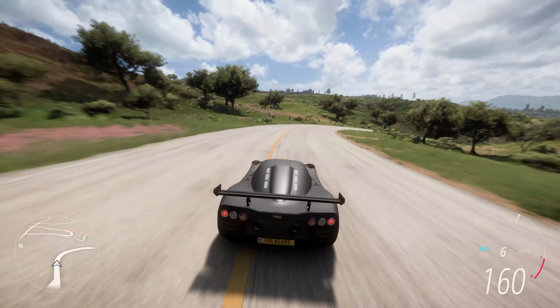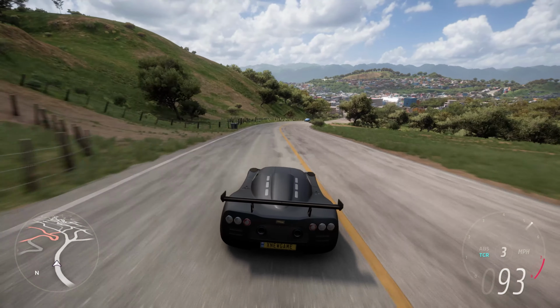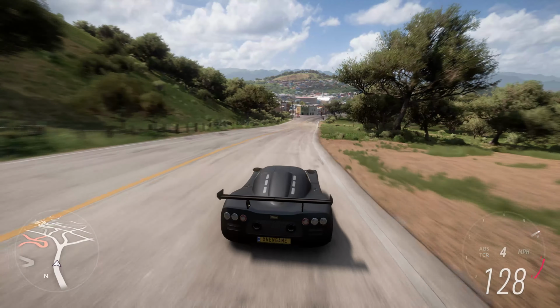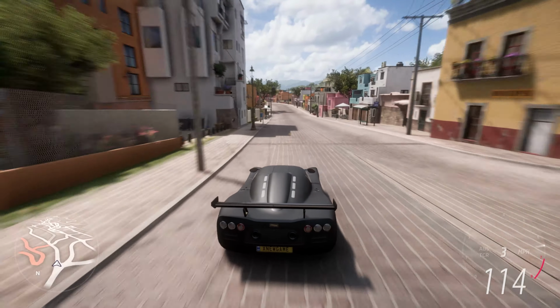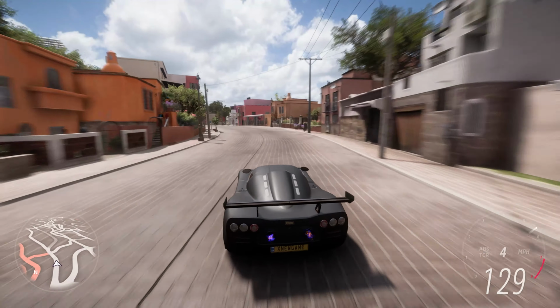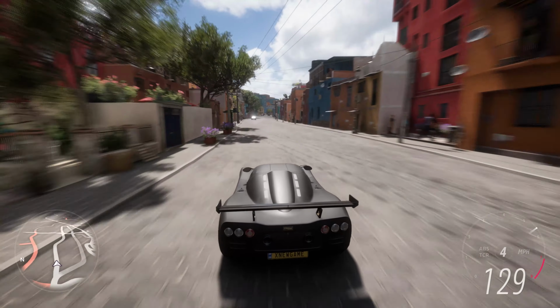Aerodynamic precision. The aerodynamic design of the Evolution Coupe 1020 is a result of meticulous engineering. Every curve and contour is crafted to optimize airflow, providing the necessary downforce for stability at high speeds while minimizing drag for top-end performance.